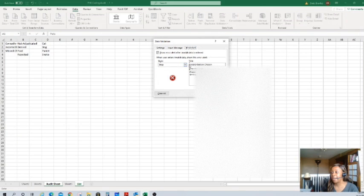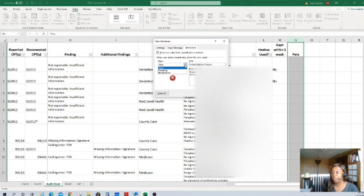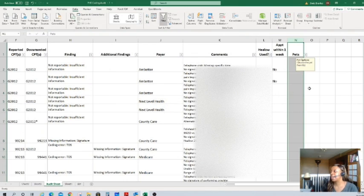And if they enter a pet that's not on the list, I'm going to say stop them. I can also say warn them or give them information, but I want to stop them. Don't let them go any further, meaning you don't have an option but to choose what I picked. Tell them it's an invalid option chosen and tell them what to do. So I'm going to click OK here.